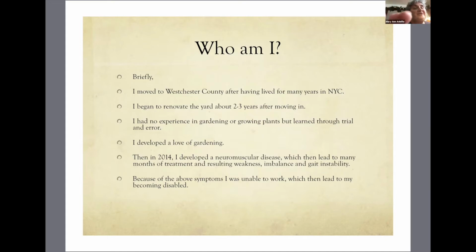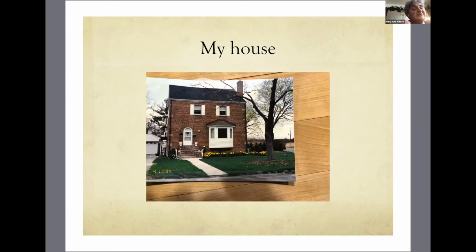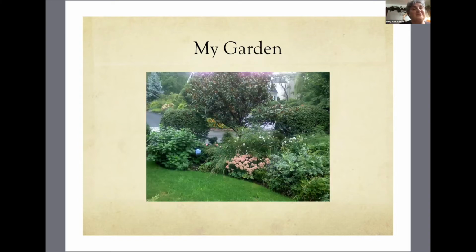But I wanted to show you a little bit of my house. That was my house. It really had nothing. It was really bare bones. And then these gardens were built up over the years. And I can tell you that I dug up every single piece of this yard, as my husband will attest. And I planted every single plant, except for the big trees and shrubs. And I took care of this garden as well.